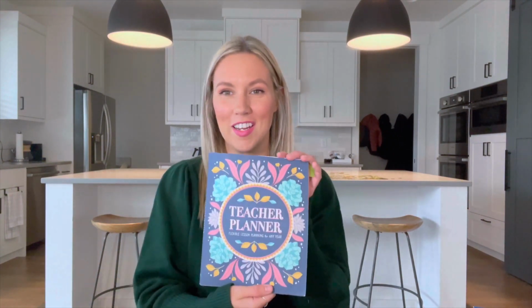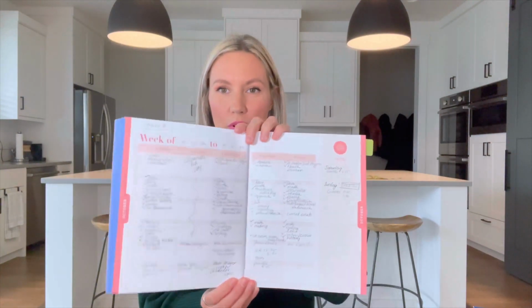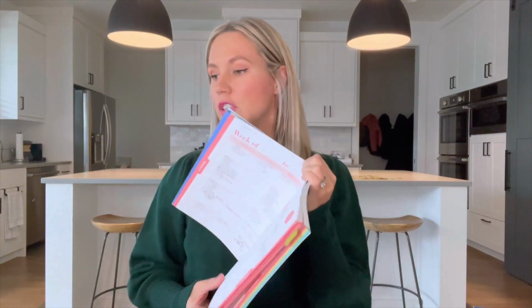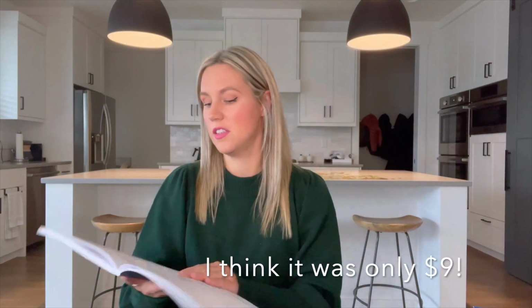Also, I found this at the beginning of the year, I think at Barnes & Noble, and it's super simple. It offers just the blocks. I actually have an Anna Vance notebook planner that I will be breaking out for next year. I was super excited, but I found this and I was just like, this works really well. It's got the blocks and it works.